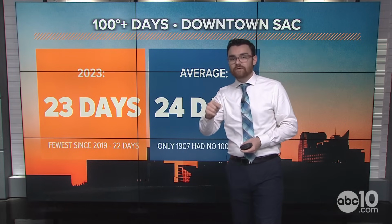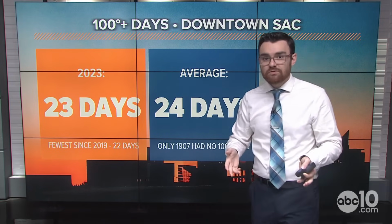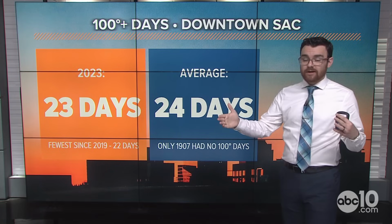The year so far has seen 23 100-degree plus days in downtown Sacramento. That actually is the fewest since 2019 when we had 22 days. And on average, we see 24 days with a high temperature of at least 100 degrees. Looking back, we can go really far back on record in Sacramento.